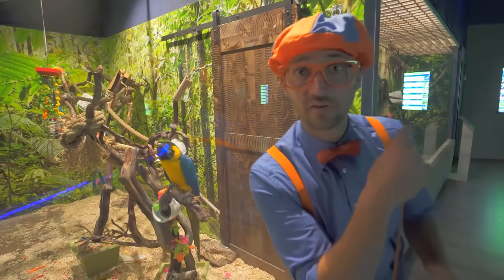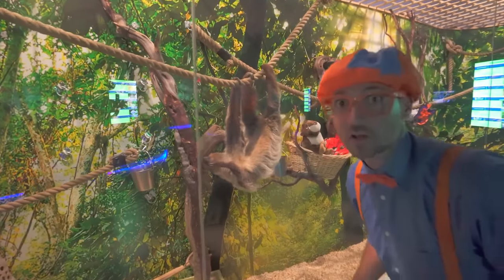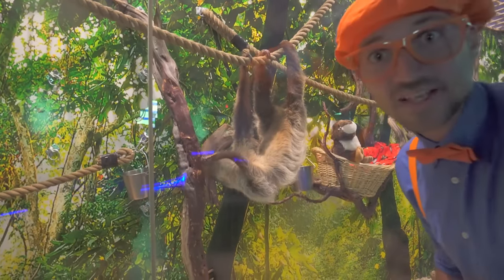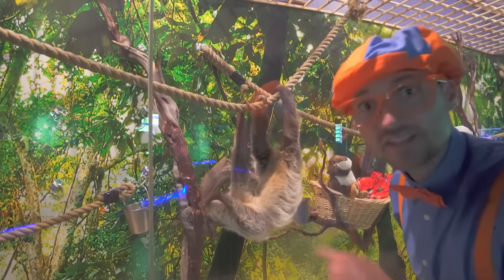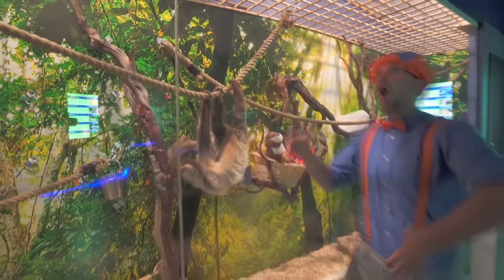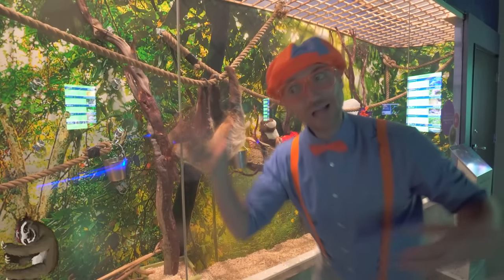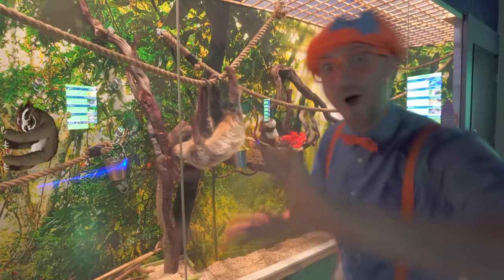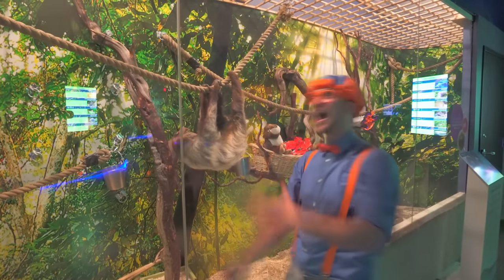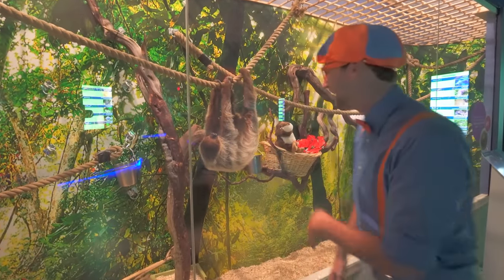Hey, there's another animal right over here I want to show you. Come on. Whoa, look. Look at this animal. It's moving really slow. Do you know what animal this is? Yeah, this is a sloth. Let's act like a sloth together. Hello! How are you? That's funny. All right, hello.